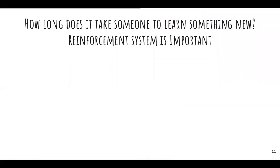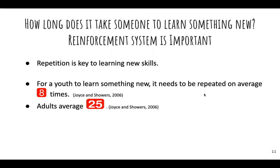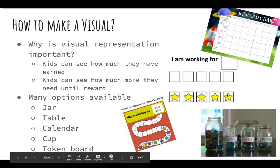How long does it take someone to earn something new? Reinforcement systems are important. Repetition is key to learning new skills. For a youth to learn something new, it needs to be repeated on average 8 times. Adults average 25 times. For a youth to learn an old behavior and replace it with a new behavior, the new behavior must be repeated on average, that's right, 28 times. And that comes from Dr. Harry Wong, and he does a lot of work within our schools.